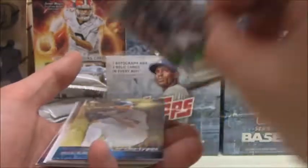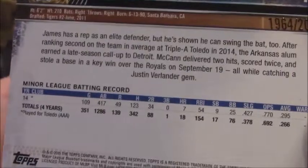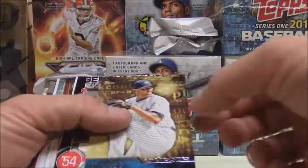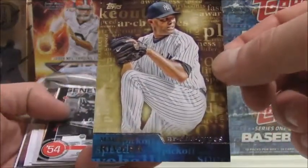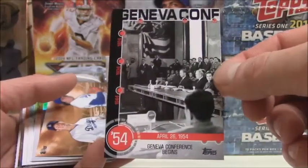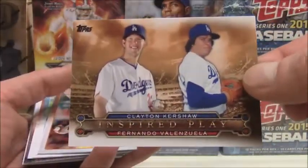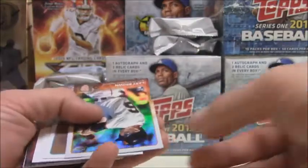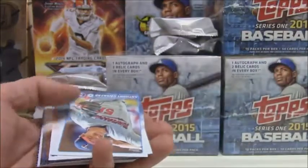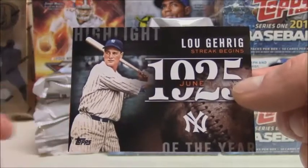McCann, gold, 1964 of 2015 for the Tigers. This Starburst. Tigers finally got some rookie cards I can collect this year. Got Rivera, Archetypes. Geneva Conference. Random, that one. Kershaw and Valenzuela, inspired play. Gary Brown, refractor. And Lou Gehrig, highlight of the year.